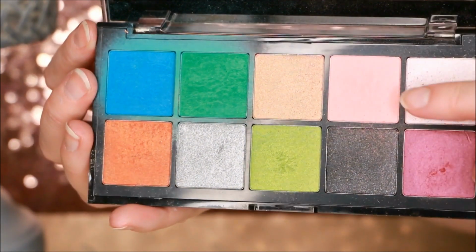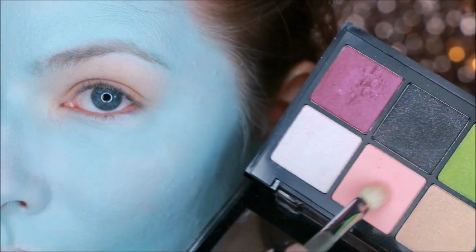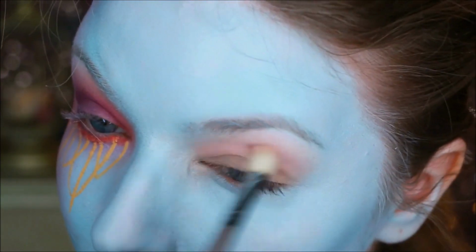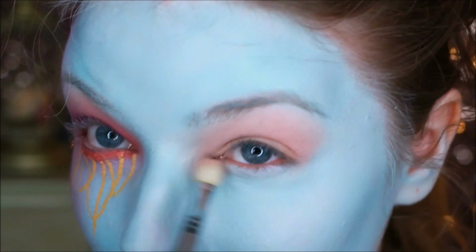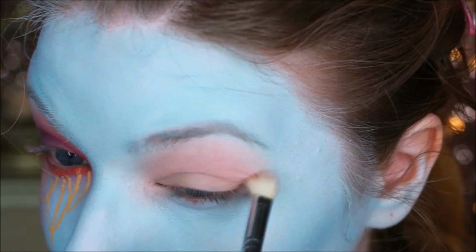Then taking NYX's Avant Pop palette in Art Throb, I've never looked at the name of this, oh my gosh. I'm going to use this pale pink to lay down a base for all the blending we're going to be doing on top of that.